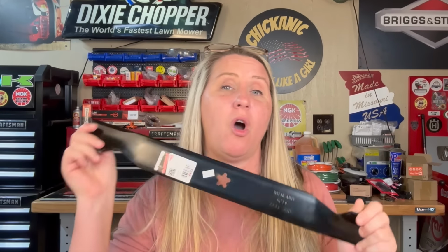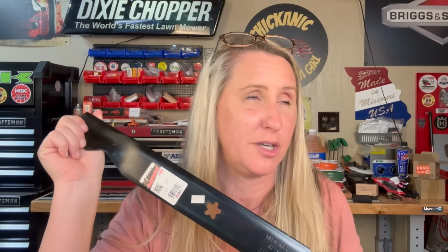Now, if you go look at my blade wall, there's hundreds of them over there. All of them are Rotary brand. I've been using them since I opened my repair shop in 2010, and they have pretty much gone on almost every single mower that we've ever had to replace blades on. Now, not only do I buy their blades, but I also get aftermarket spindles, belts, pulleys, carburetor kits, fuel filters, solenoids. They sell pretty much everything.